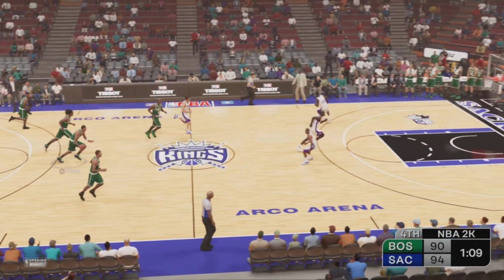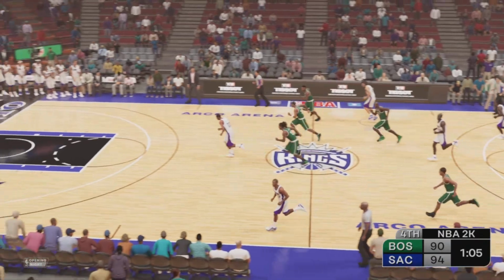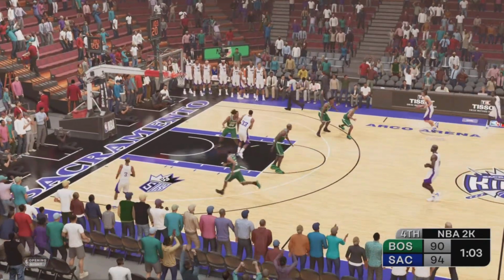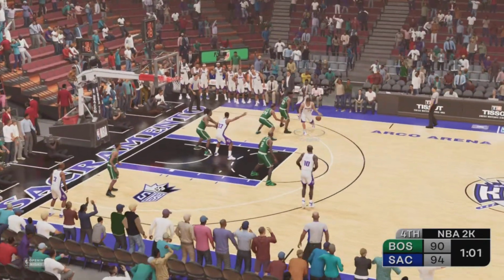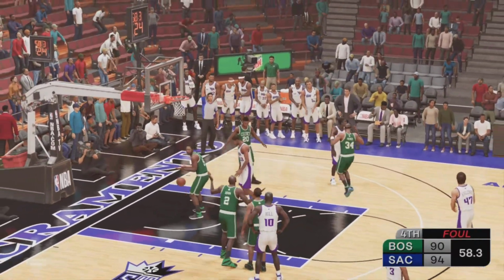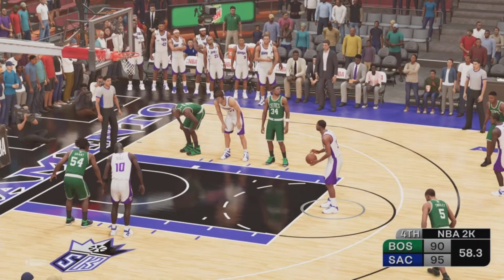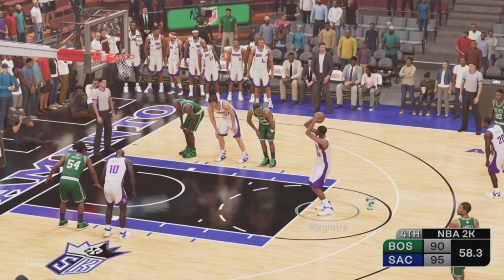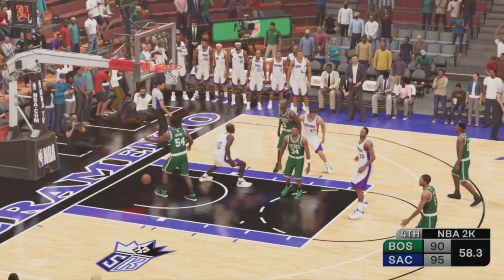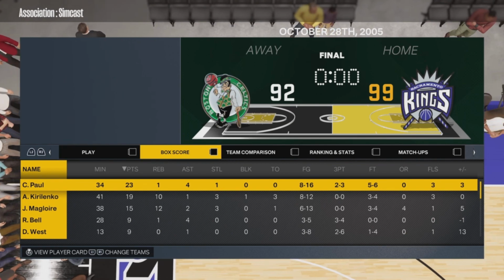And I think also Carmelo Anthony got fouled out. And that's why Tyrone Hill is out there and not Anthony. That isn't great. But Kirilenko, he's out there. That's fun. Magloire drawing the foul, missing the shot. Does make a free throw. At least one. And here's another one. This one's over. 99-92 is the final score.